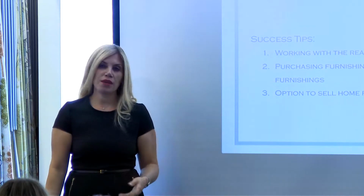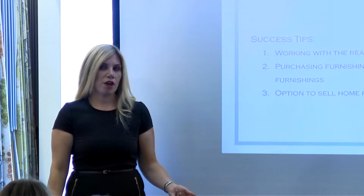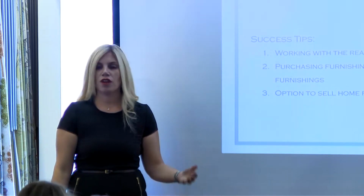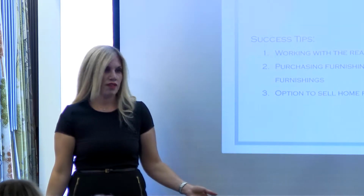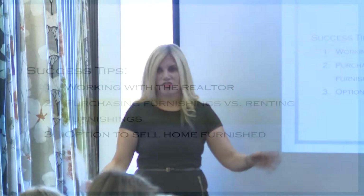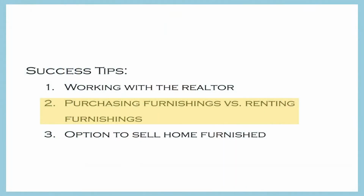If you do want to take pictures of the apartment just for your own portfolio, that's fine. Bring in your own photographer. You can also hire a florist and put in your own fresh flowers, photograph it, put it the way you want, and then just leave it up to the realtor for the rest.